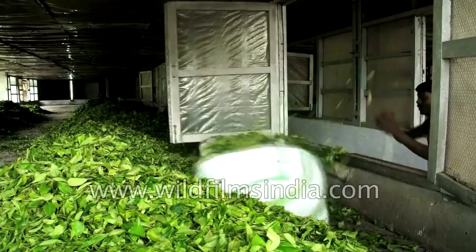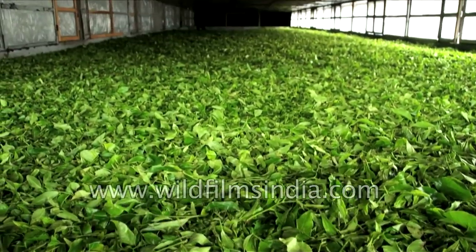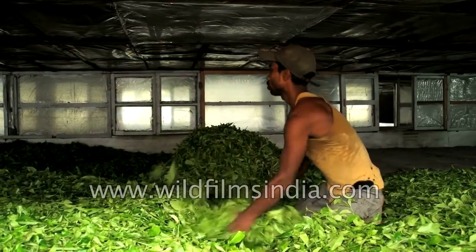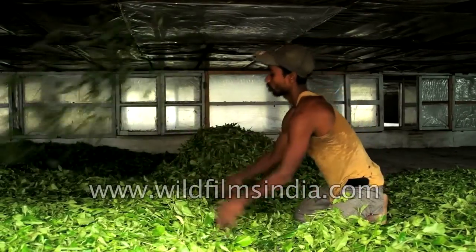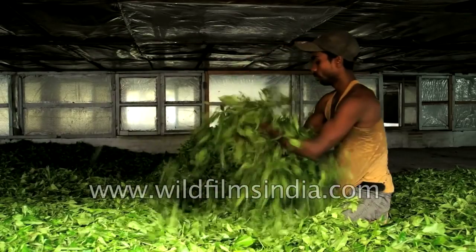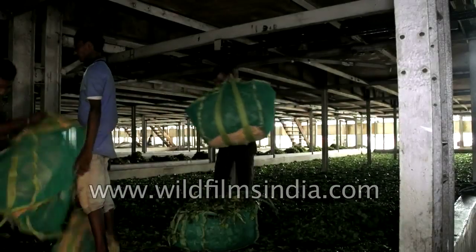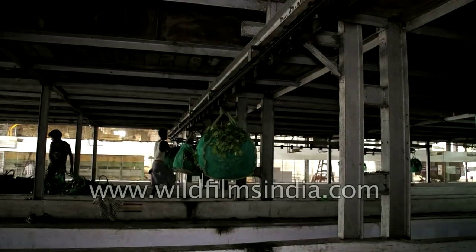The leaves are cleaned and laid out to wither overnight. This process is very crucial as it prepares the tea leaves for further processing. During the withering of leaves, they are spread and turned for even exposure to the air. The following day, the tea leaves are carried to the crushing segment with the help of hangers.